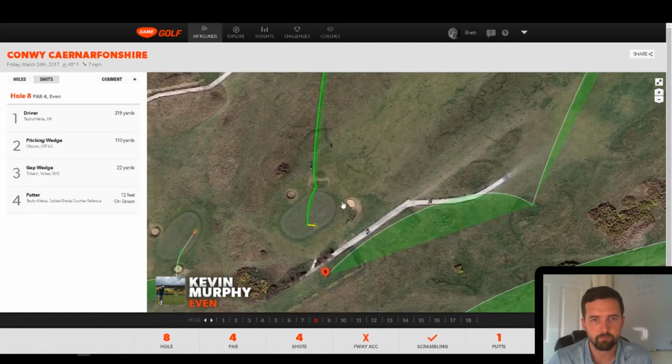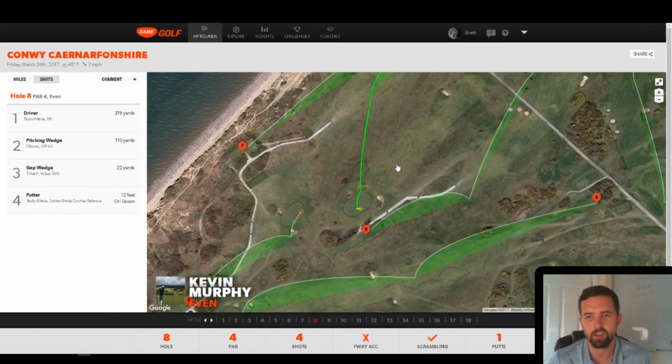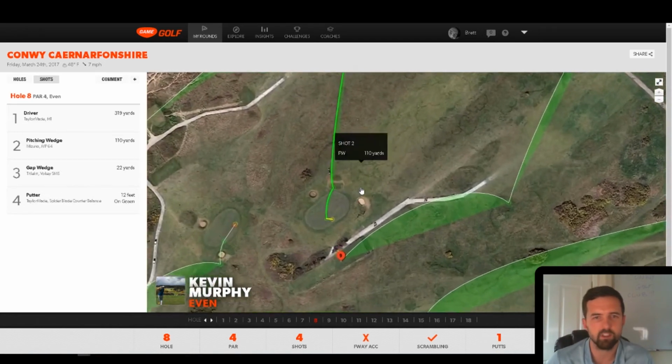Entering the green, it just seems protected from either side. Essentially, just go through the gap. It's kind of difficult to say avoid this, avoid that when there's something on both sides.